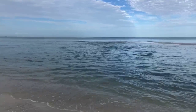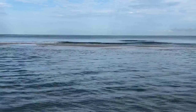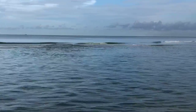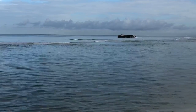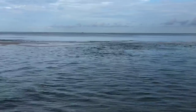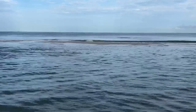There's one of those new little sandbars offshore here, popping up all along the beach. It's all new sand being deposited by that barge over there. Maybe that'll help protect our beach from the next storm. Maybe it's building a little barrier. It's not natural, but you see that little sandbar out there? It's all new.